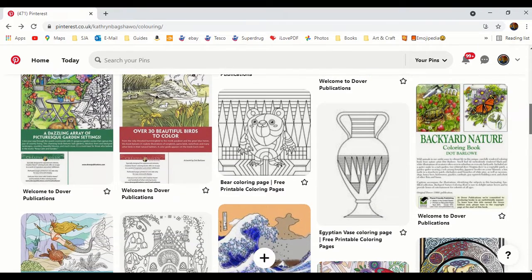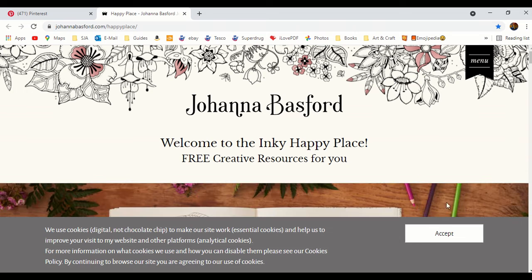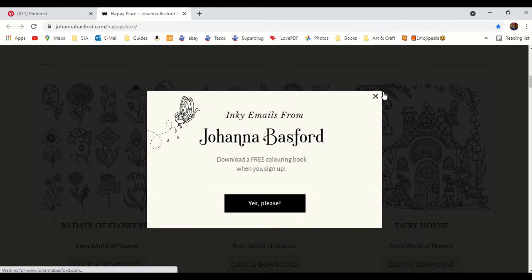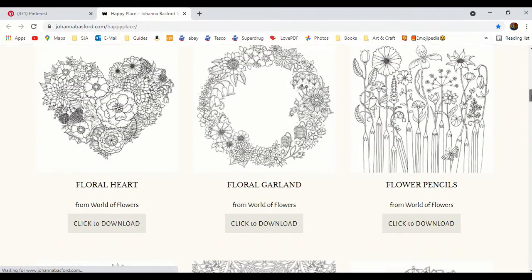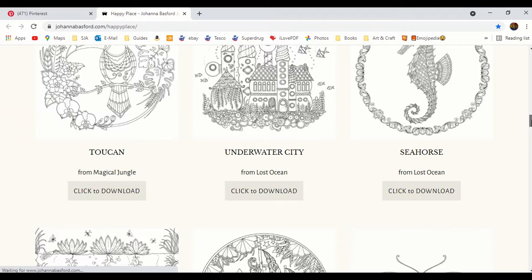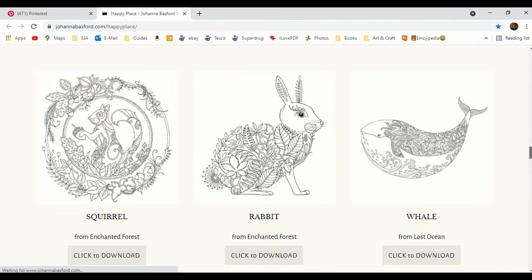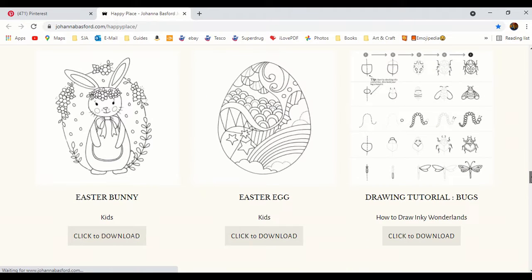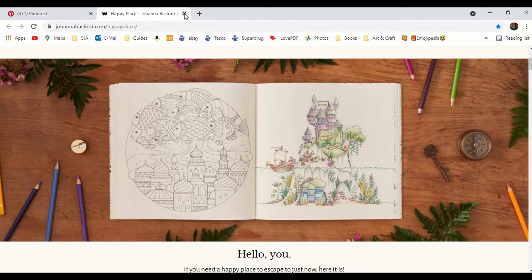Let's keep going. So then I've got a link to Johanna Basford's stuff. So her Happy Place, and this is where all the free stuff for her is. So samples out of some of her books, and then there's pages that she's created specifically as a free download. So those are pretty nice.